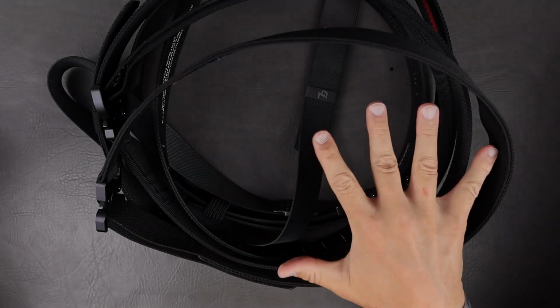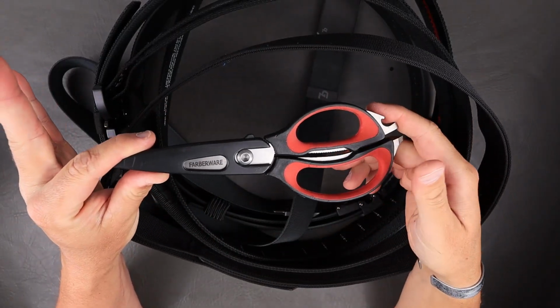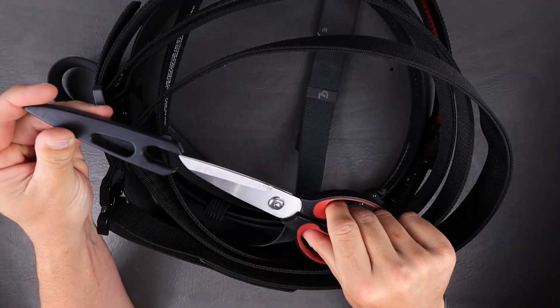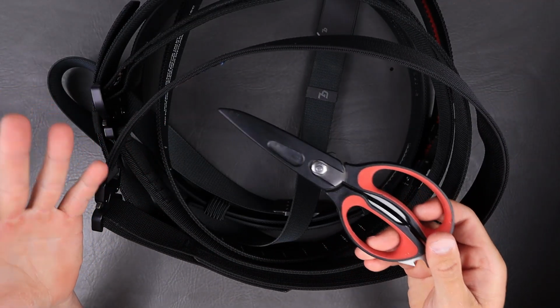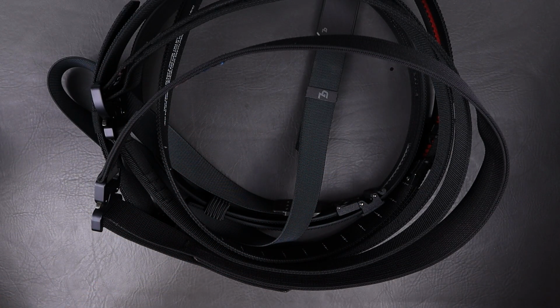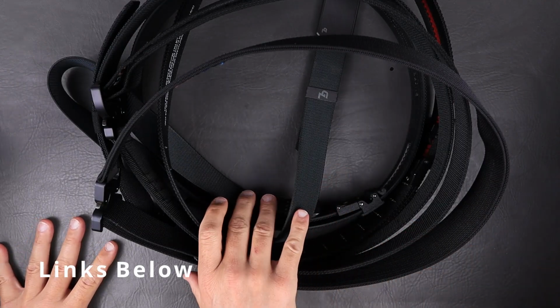But we're gonna check out all of these belts right now. All right, that is a lot of belt on the table right there. But what we're gonna talk about first are these big industrial kitchen scissors here, the big choppers. These are the ones you're gonna need, either this or a really sharp utility knife, to cut the Nexbelt and the Core belt and everything to size them up, because that material is super thick. Let's go ahead and take these off and we're gonna go one by one here.